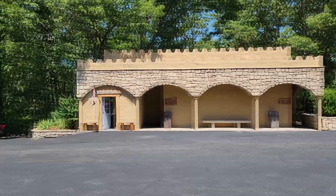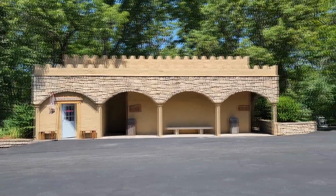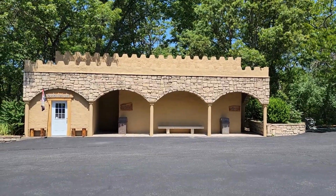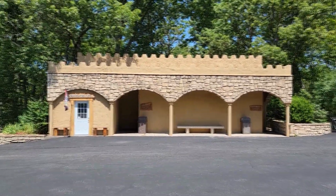Down here at the base of the Christ of the Ozarks statue, there are a couple restrooms. And there's a small little snack gift shop. That is not the main gift shop. It's not where you want to really shop, but if you need a quick drink.